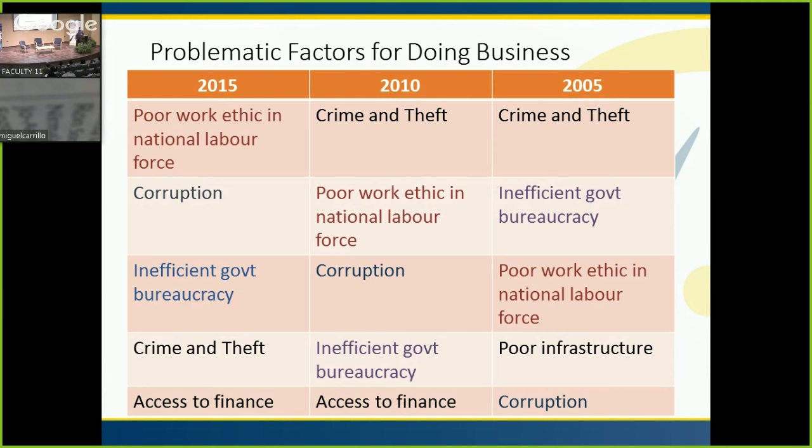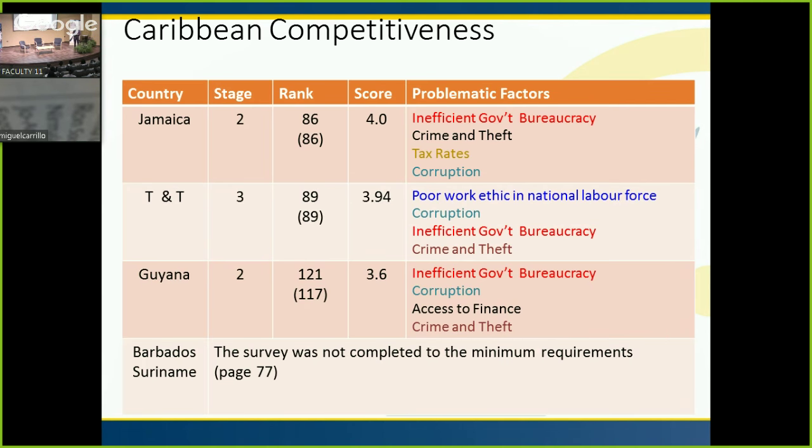From a Caribbean perspective, interestingly, our highest ranked Caribbean country, which is Barbados, did not participate in the survey this year. And the reason, and I'm quoting from the report, in Barbados and Suriname, they said that the survey was not completed to the minimum requirements. And that could have a number of reasons. But when you look at it from a Caribbean perspective, we see that Jamaica, which is in stage 2, they're not in stage 3 like us, is the highest ranked Caribbean country at 86.